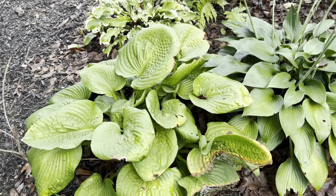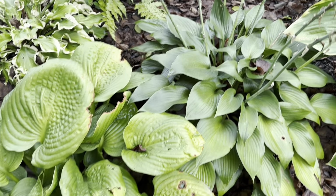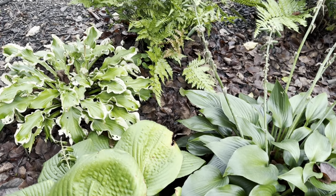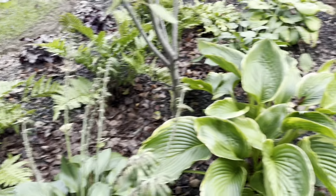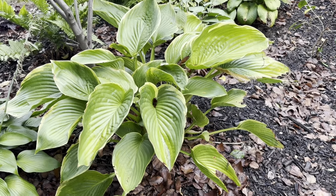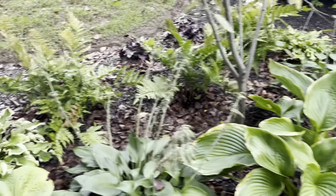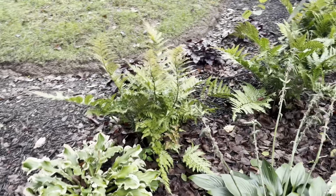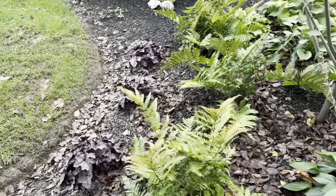This is an Elegans and Blue Halcyon and a Wee hosta, and then this back here is a Shadowland Woo La La. This guy gets pretty big. So lots of opportunity in these beds to expand them and continue adding to them.